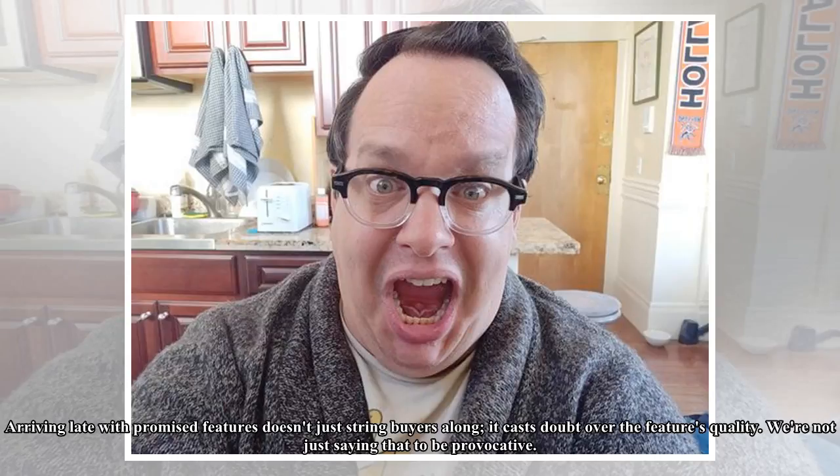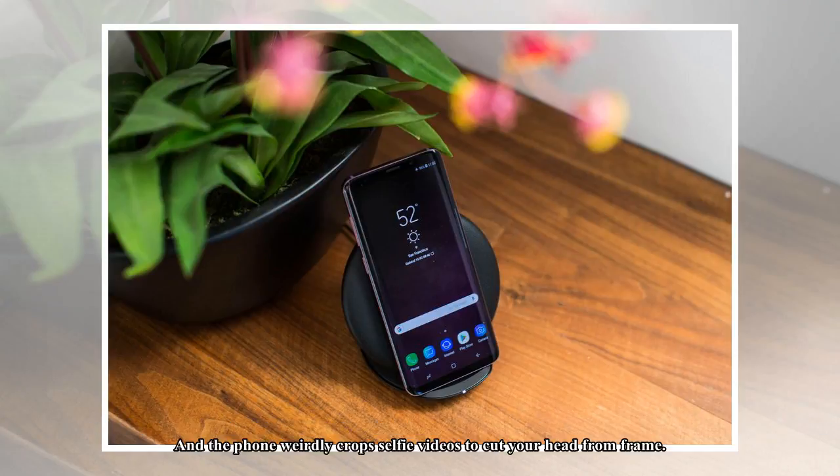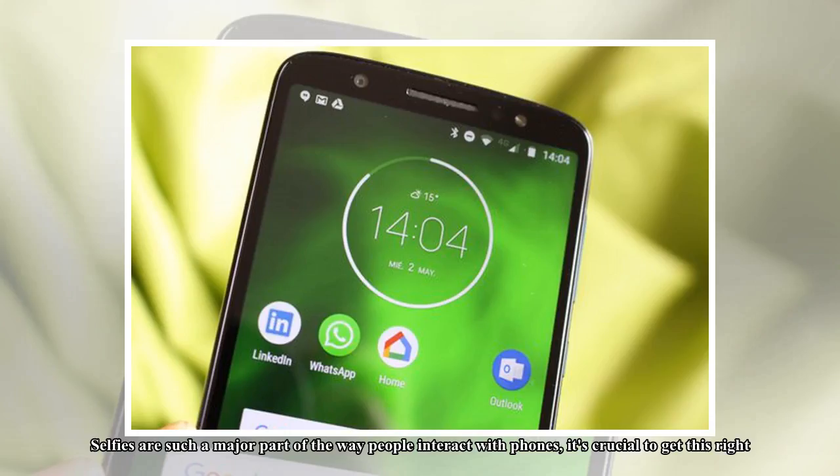We're not just saying that to be provocative. Selfie photos from the OnePlus 6's 16-megapixel front-facing camera didn't look as crisp or well-balanced as on phones like the Google Pixel 2 XL, for example. And the phone weirdly crops selfie videos to cut your head from frame. Selfies are such a major part of the way people interact with phones, it's crucial to get this right.